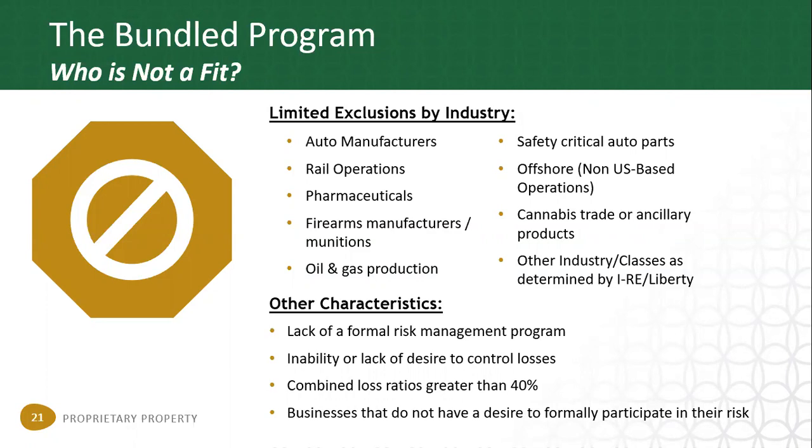Oil and gas production, firearms manufacturers, pharmaceuticals, there's a host of them here. And then we put in here that there are other industries and classes that could be determined based on their individual characteristics to not be eligible either. So we always encourage folks, unless you're working with a business who's specifically in one of these industries, if you're not sure, just go ahead and send a note over to myself or Randy or anybody else here on the team, and we can help you determine quickly if that business would be excluded for any reason.